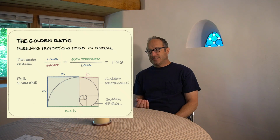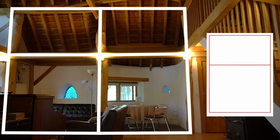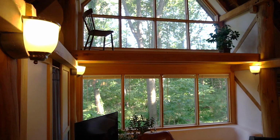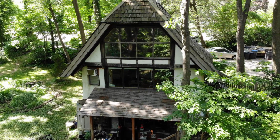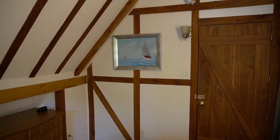Also, I've based the proportions of this house on the golden section and the square, so almost every proportion, whether it be how the beams are cut, like the width versus depth of the beams, the ceiling heights, the width of each space, the size of the niches, how they relate to each other, is all based on the golden section. The window shapes are either squares or golden sections. And so repeating a pattern over and over within your project can make it visually more cohesive.